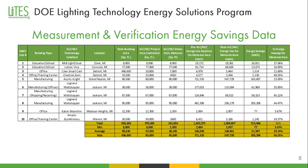All of the buildings were commercial. They varied from educational buildings, warehouses, manufacturing facilities, schools, and training centers.